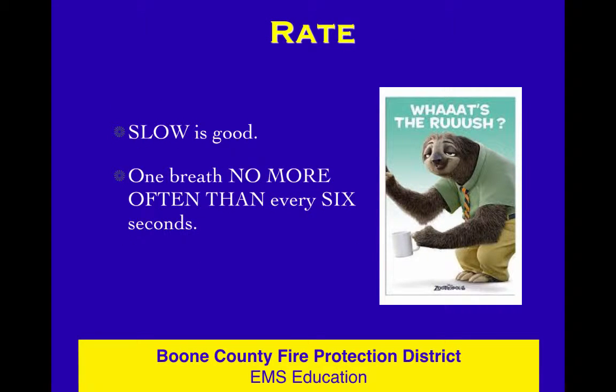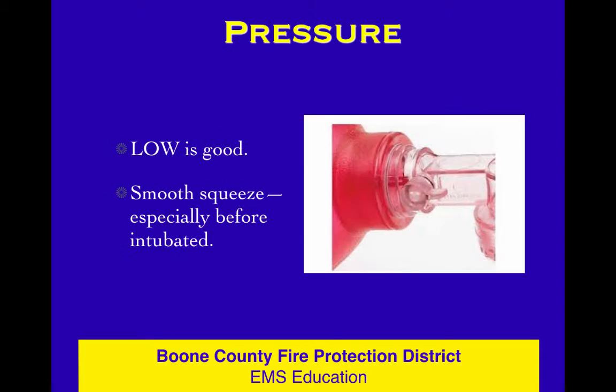So we're going to talk about rate, pressure, and volume. And so rate is where we get in a hurry. Slow is very good. One breath, no more often than every 6 seconds. Slow down.